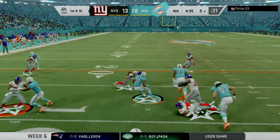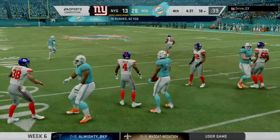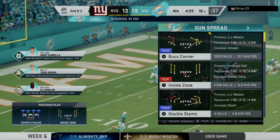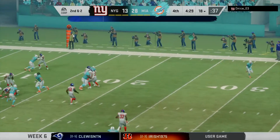They'll run on first down. Hall, and he'll be taken down at the 18. A good run there on first down, and it'll leave them with a 2nd and 2.